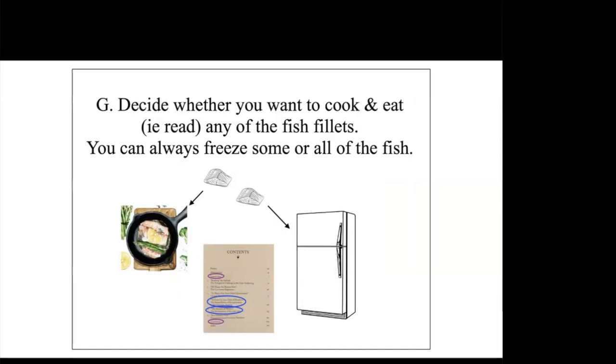Decide whether you want to cook and eat any part of your fish. This means that you decide if you want to read a text or any part of it closely right now. This is a personal calculation you will make based on your own interest, reason for reading, time, and energy.